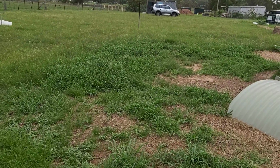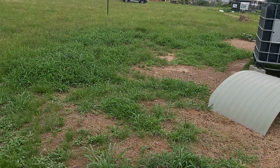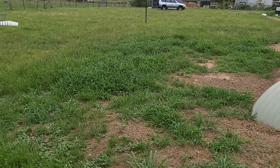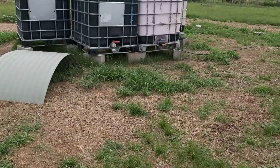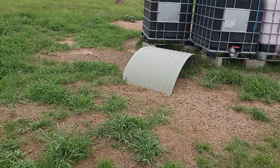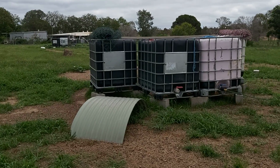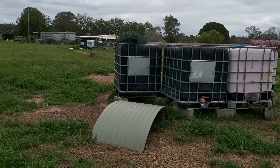The goats were on there. It wasn't good for the goats. The goats got a really heavy worm load because they were just there too long, but I couldn't move them. And I didn't have shelters anywhere else either, and because of the accident, I haven't been able to move the IBCs around like I used to.